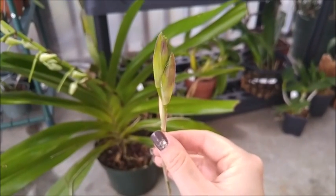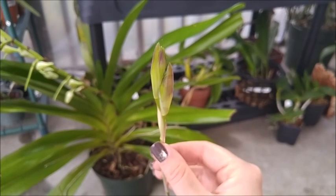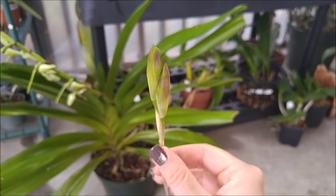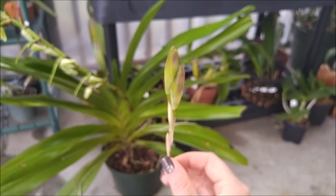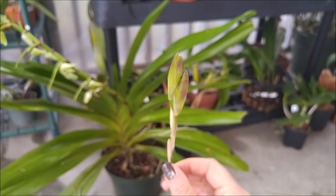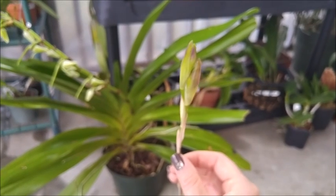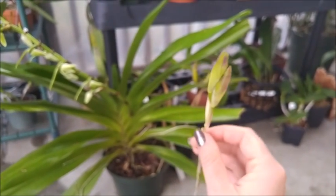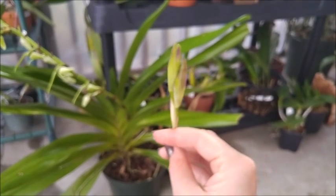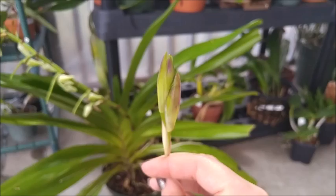So I completely forgot to update you guys on my Laelia anceps. It has finally pushed out 2 buds from the sheath. So it made this spike back in June or July, and it's just now pushing out the buds at the end of November. So if you're not very patient with your Cattleyas, I probably wouldn't get a Laelia anceps because they take forever to bloom.